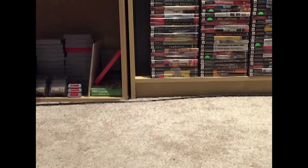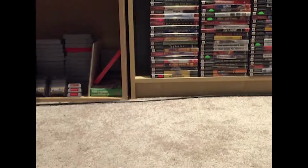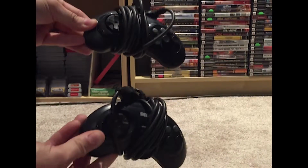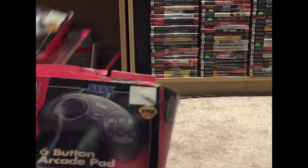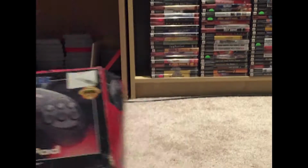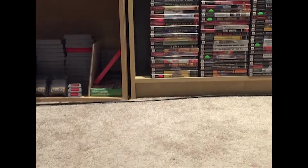To keep going with the hardware, we actually have an original Sega Genesis controller, and we actually have two of the 6-button arcade pads. I never had any of these, but the cool thing about this piece is that they both, that's right, both came with boxes. So yeah, the boxes are beat up. I've had to rebox a lot of these old games and controllers, so it's something I can do as a project, but I can put those arcade pads in and make them complete. That was a pretty cool find because I've never seen those controllers out in the wild, plus I've never seen the boxes for them.